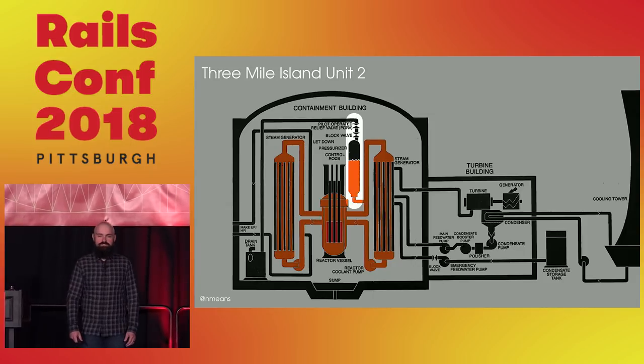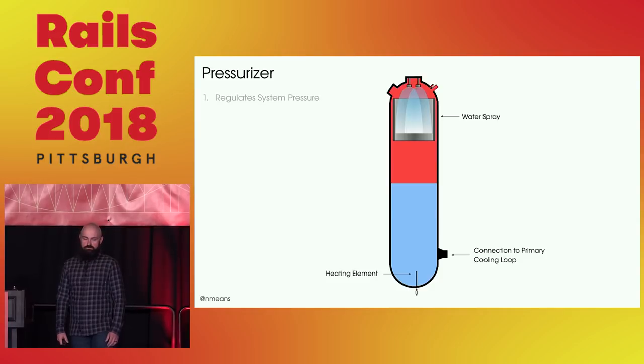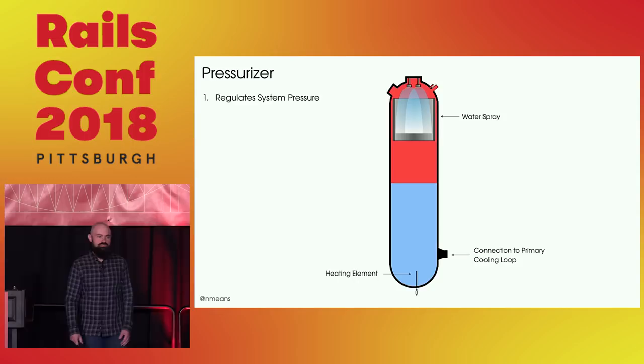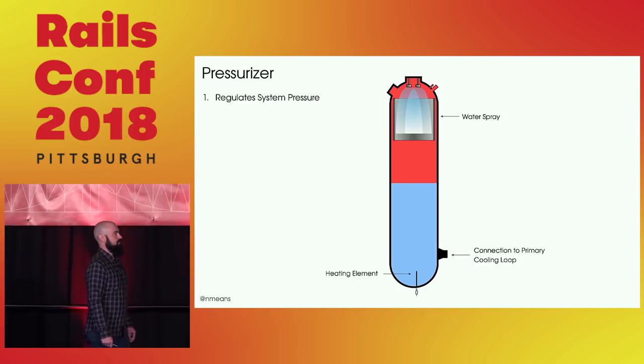The reactor's pressure control system is the first thing that kicks into action. There are 2 components to the system, and they're both important to the accident. The first is the pressurizer, and the pressurizer does 3 jobs at Three Mile Island. The first is it regulates system pressure.